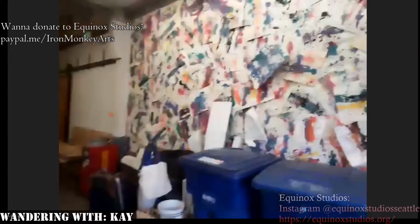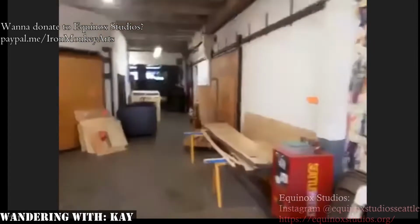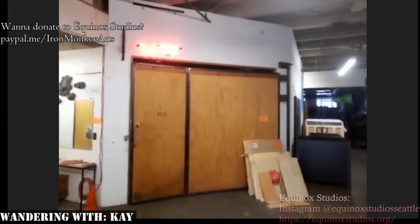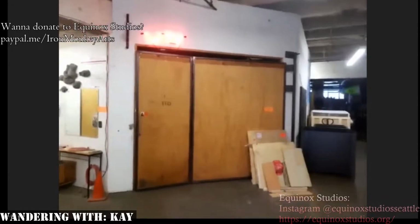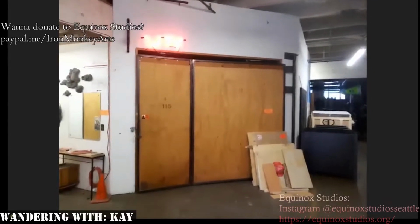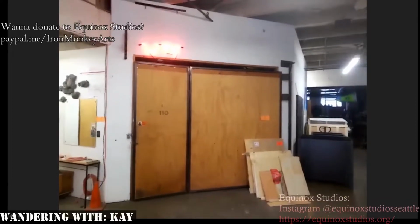But you never know. So this is the entry of the Blue building. This, as a matter of historical reference, is the very first blacksmith shop in Equinox Studios. We were here for, how long were we here? 2007 till 2015 or 16. I can't remember right now. So a sturdy bit of time.